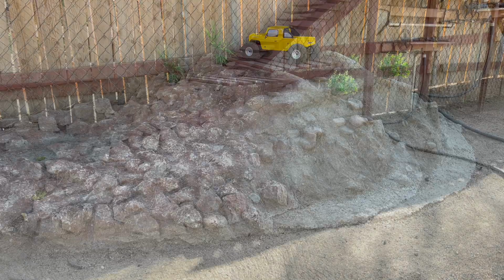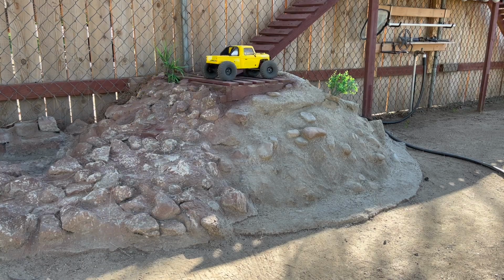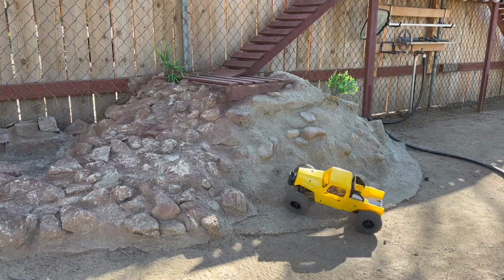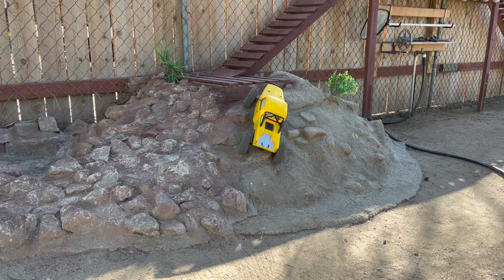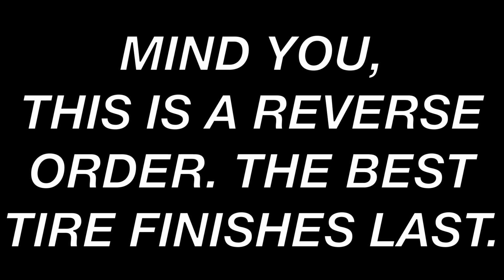Just for frame of reference, here's a cut of Yella climbing the same exact sequence with its day-to-day tires, J-Concepts Hunks. This is not sped up footage. That's just how it did it in 13 seconds. So, on to the countdown. And I should point out that this is a reversed order. I'm making air quotes, the best tire finishes last. So, number 10.